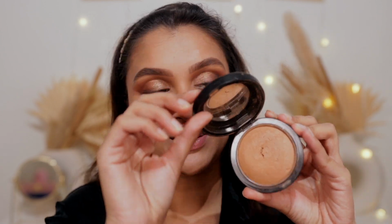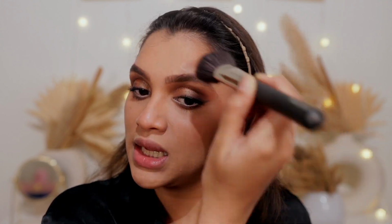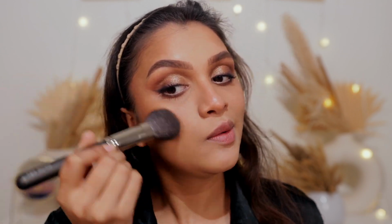Now we're gonna finish off the look quickly. So first I'm gonna add a little bit of powder bronzer. This one is my MAC's Give Me Sun. I absolutely love this. This just adds that warmth and that sun-kissed look that I'm looking for. Just a little bit, and the brush that I'm using is the Face S1 brush from MAC. Just a little bit. This is gonna help in setting our cream bronzer as well.